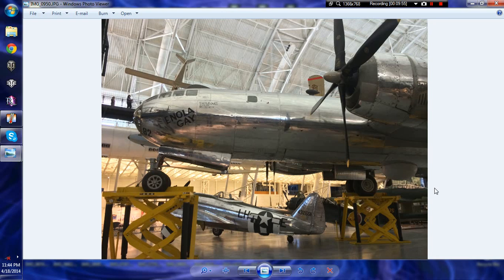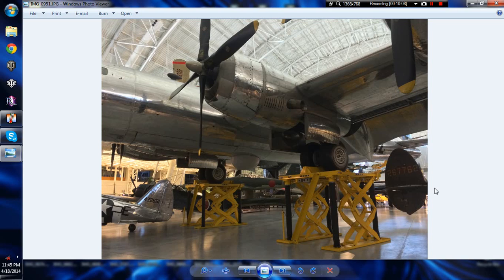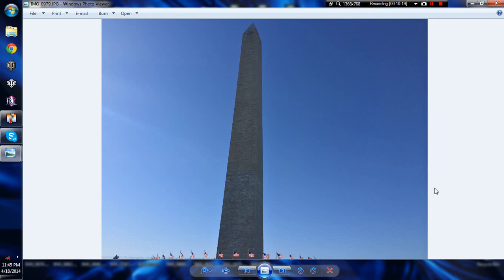Here we have the Enola Gay, which, in case you didn't know, dropped an atomic bomb on Japan in World War II. If you didn't know that, you should probably go on the internet and do a little bit of research. Another view of the Enola Gay and the front. And if at this point you still don't know where I've been, I'm sorry, there's no hope for you, really. This picture just gives it away.